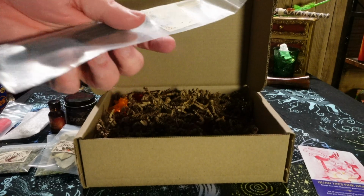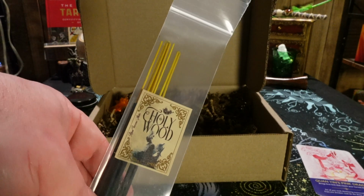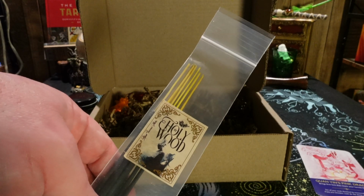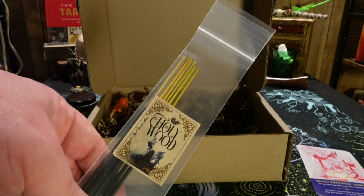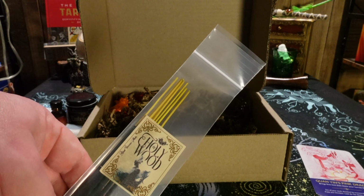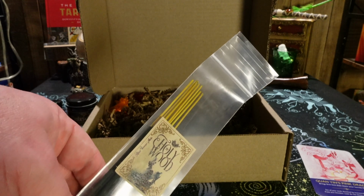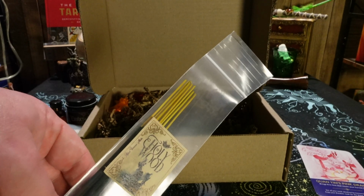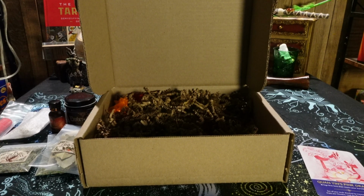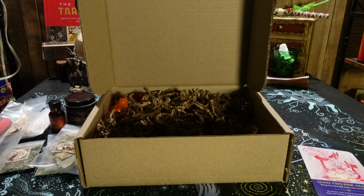We've got some incense. Some holy wood incense. Within the wandering smoke of this incense blend can be found the energies of purification and clearing. Allow this scent to uplift your spirit and release any tensions. That's nice. Very earthy, woody scent. I like that.